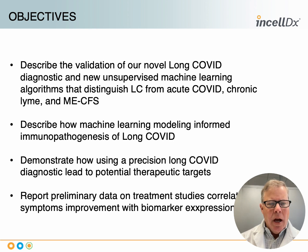In addition, I will demonstrate how using a precision long COVID diagnostic led to potential therapeutic targets that we are now taking through FDA trials. And last, I will report preliminary data on treatment studies which correlate symptom improvement with biomarker expression, which is absolutely critical in a disease that has such overlapping symptoms with other chronic inflammatory conditions.